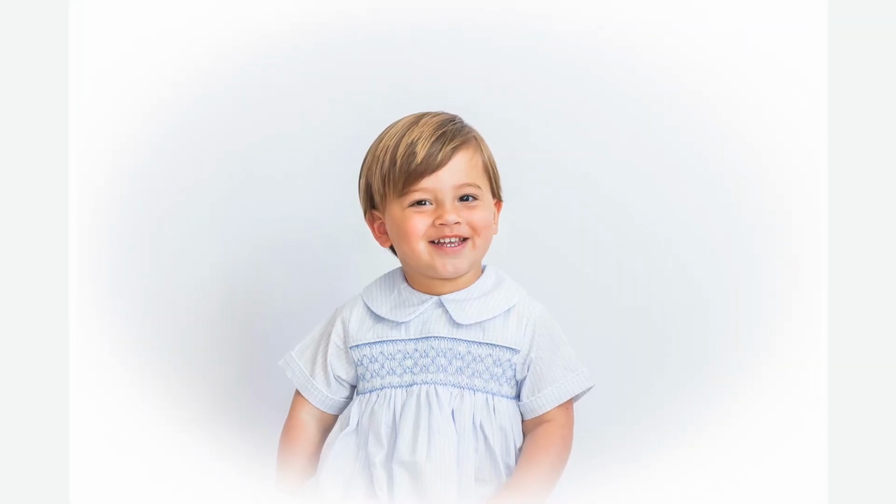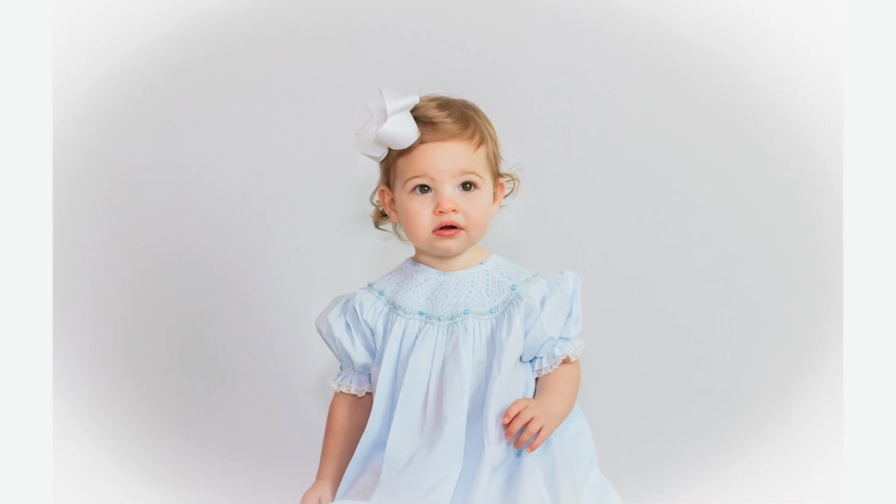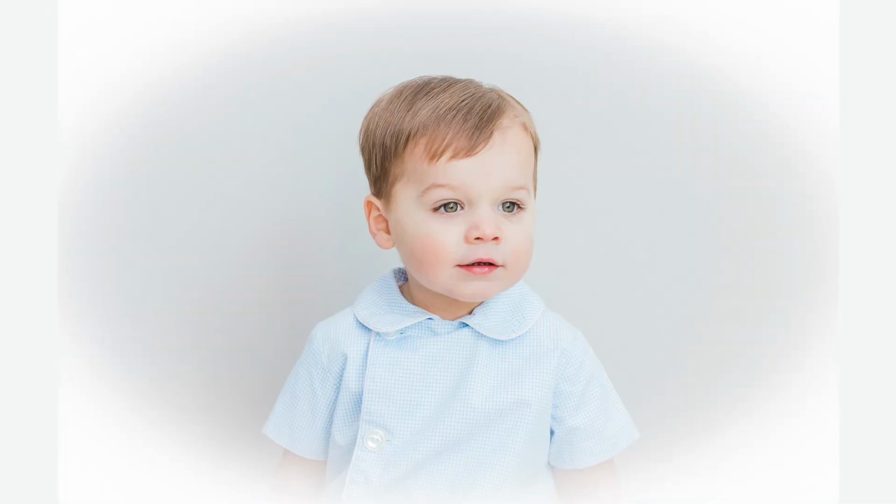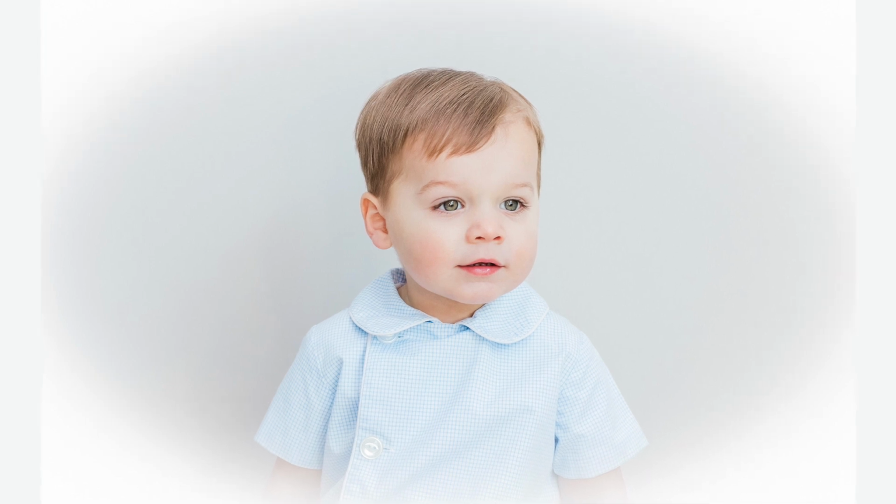And one of my favorite parts about this is that not only is my generation excited to have their children sit for these portraits, but their parents and their grandparents, these portraits are touching those generations in a completely different way. And so these are really making such special gifts.